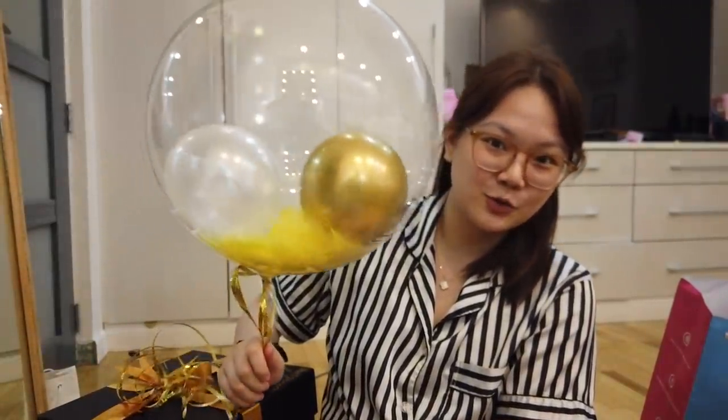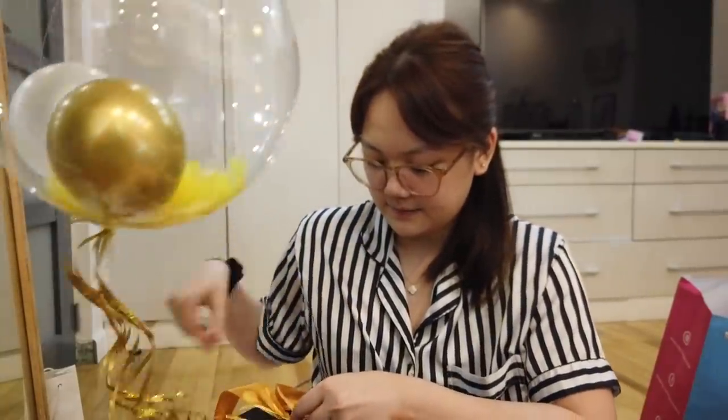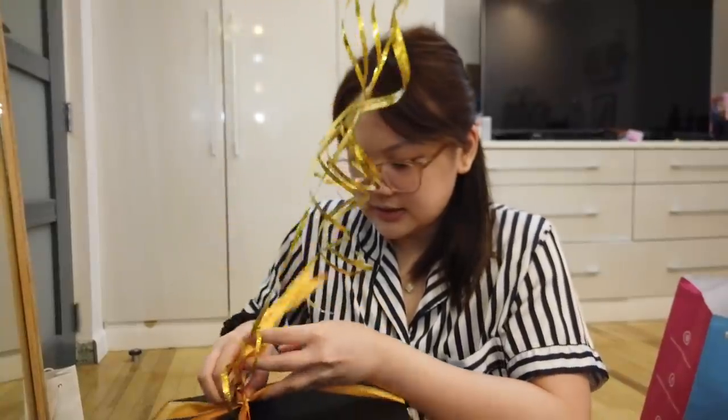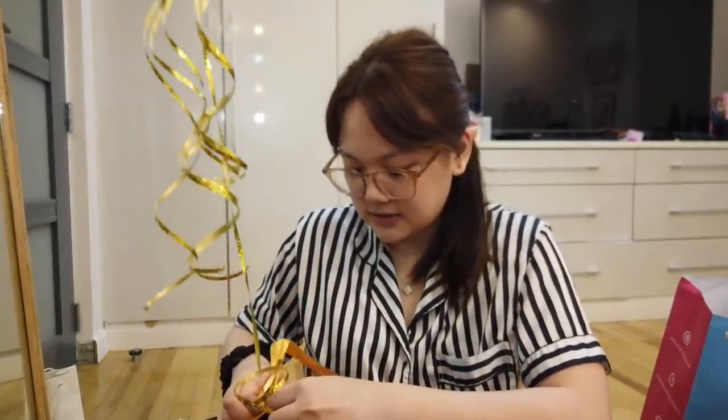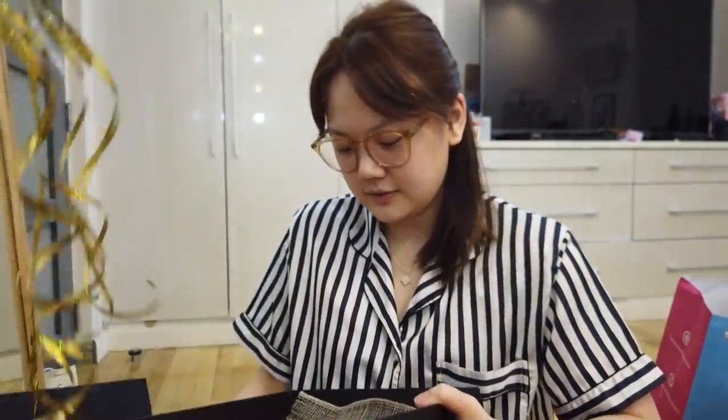I received this really beautiful package with this really pretty balloon. And this one is from Mama Ann. She has her new collection of brushes that she sent over. And let's see what is inside. I just received this today. Wow, it smells so good.